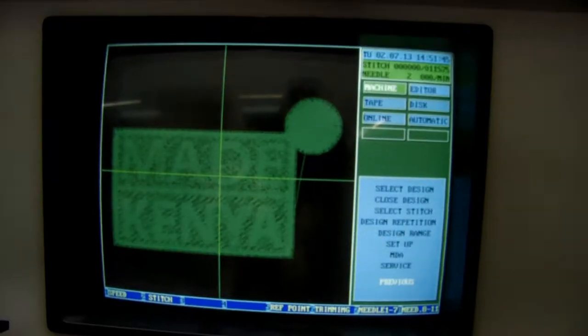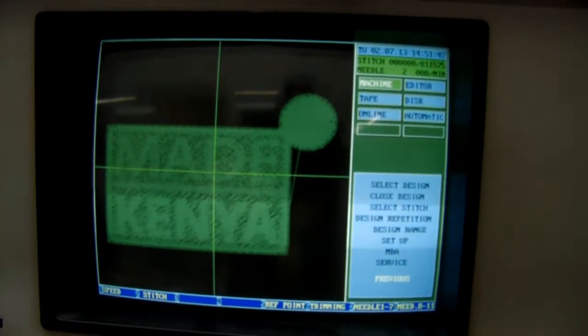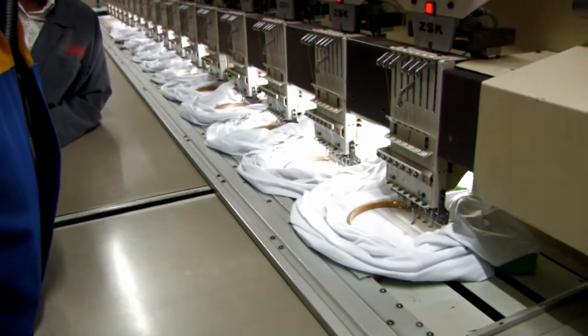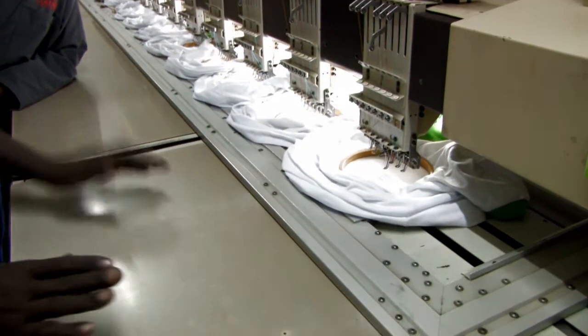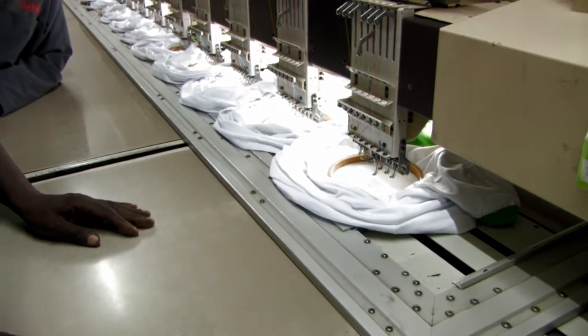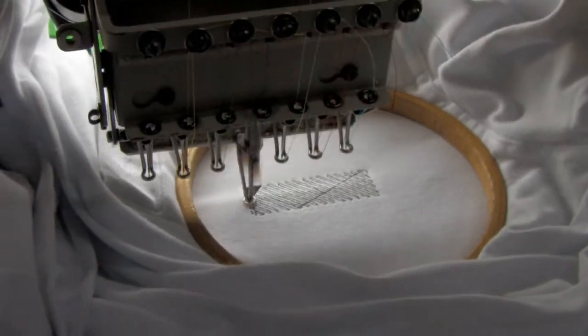The machine completes a test run without the thread to ensure the design fits within the frame. The machine moves all the wooden frames as one, while the needle and thread remain stationary.